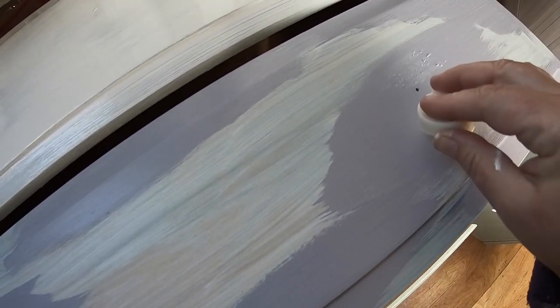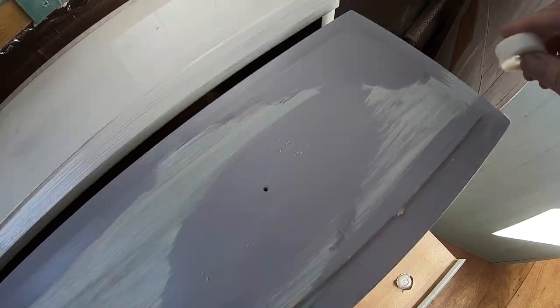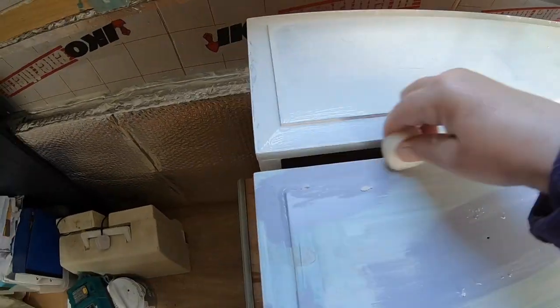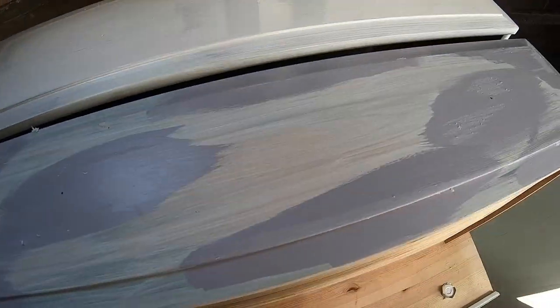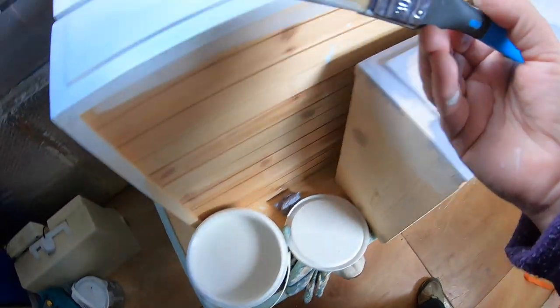So now that the lilac has dried, I start using a candle and just putting the wax around the edges. The candle wasn't great. It was a scented little tea light, but I was a bit impatient and wanted to do it, and that's all I had. But it started melting and it was a little bit soft and squidgy.